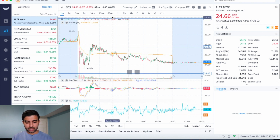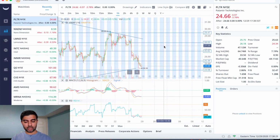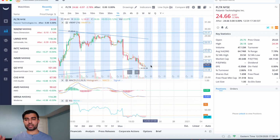So now let's take a look at what this means for the stock moving forward. In yesterday's video, we were talking about this as well, but we've got some levels of support and resistance on the chart. The first one being the 24. So let's look at two scenarios, right? One we push up, one we push down.